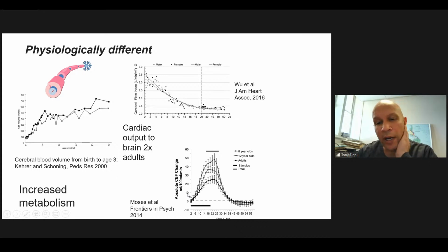And this is just a great graph to show that it's not just the absolute physiological changes, but the relative physiological changes. So how they respond to events is very different depending on your age. This graph right here at the bottom is from this paper by Moses et al. This is the average cerebral blood flow change in response to a task. And this was a very simple task. It was a finger tap task based on functional MRI.